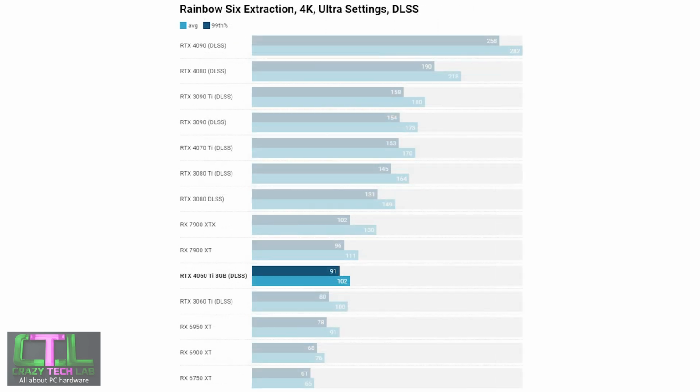Moving on to Rainbow Six Extraction at 4K, again with DLSS enabled, and we have a pretty decent result here for the RTX 4060 Ti, which outstrips the RX 6950 XT again, and also again comes close to matching the RX 7900 XT. However, it didn't really offer a huge amount extra performance over the RTX 3060 Ti.